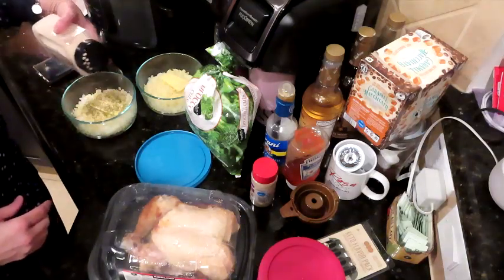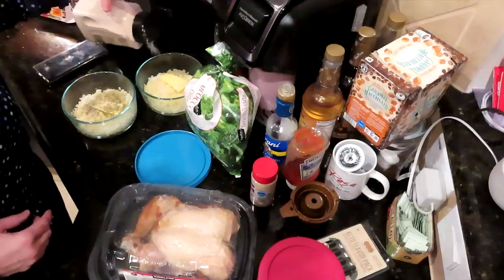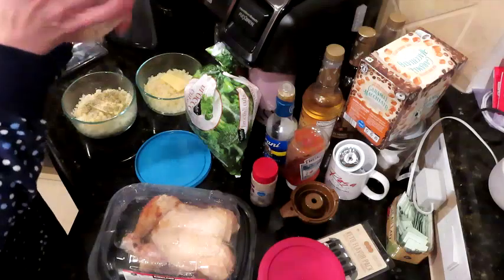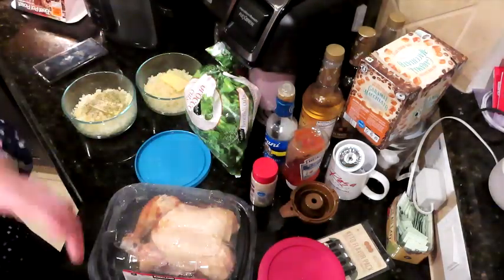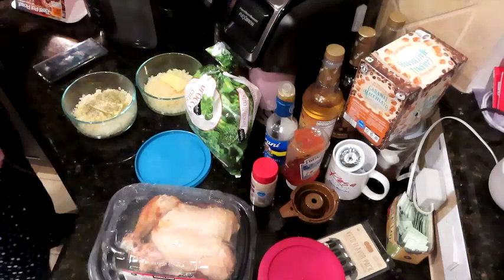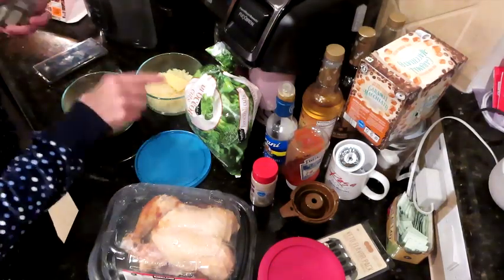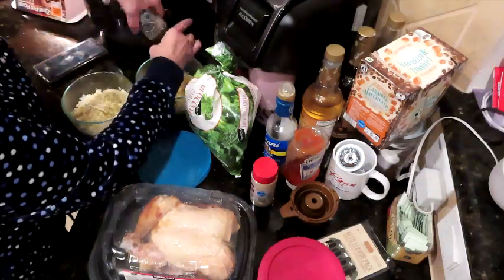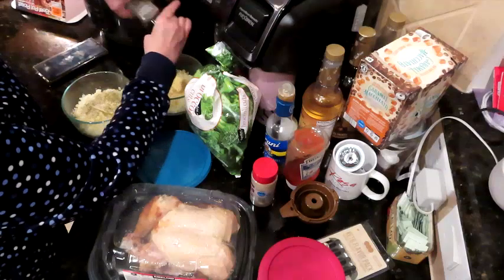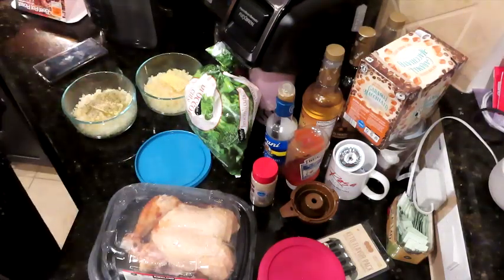Now, this big old giant salt thing, it's that finely ground pink Himalayan sea salt, and it comes out of here in buckets, so you have to be super careful when you're using that. Anyways, sorry for the noise in the background. I do have my broccoli out here. We're gonna use some of that, but I'm gonna get some black pepper in both of these, and that's like quick, fast, and in a hurry.